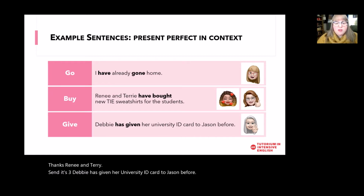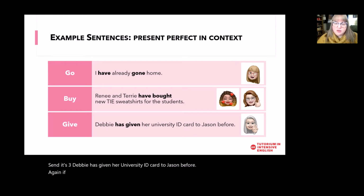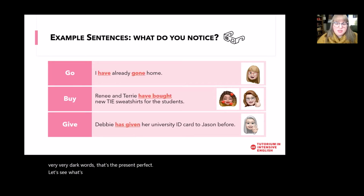Well, again, if you watched our last video on present perfect, you know that the verbs in bold, the very dark words, that's the present perfect. So let's see what's going on here. For the first sentence, go becomes have gone. In the second sentence, buy becomes have bought. And in the last sentence, give becomes has given.